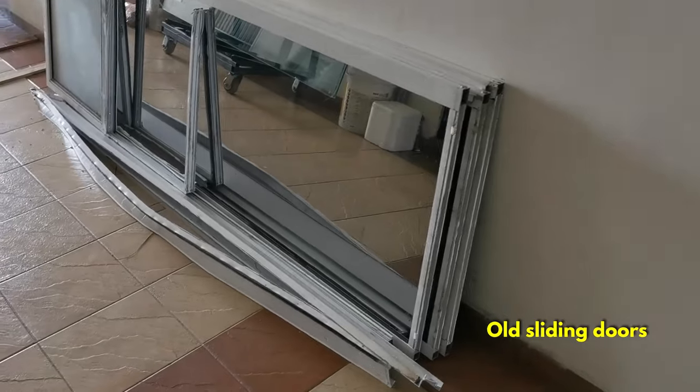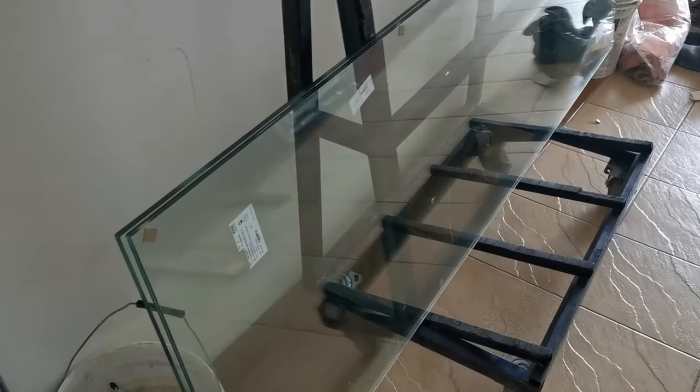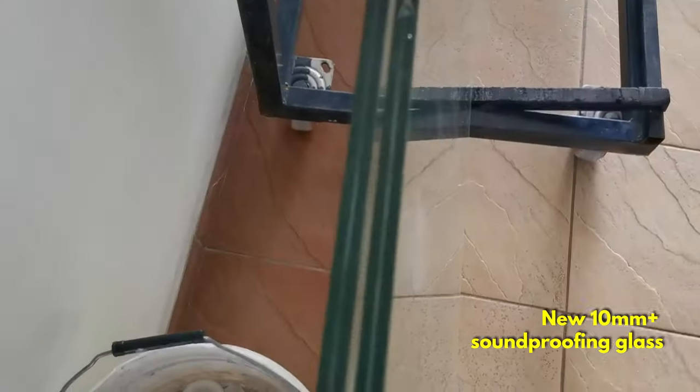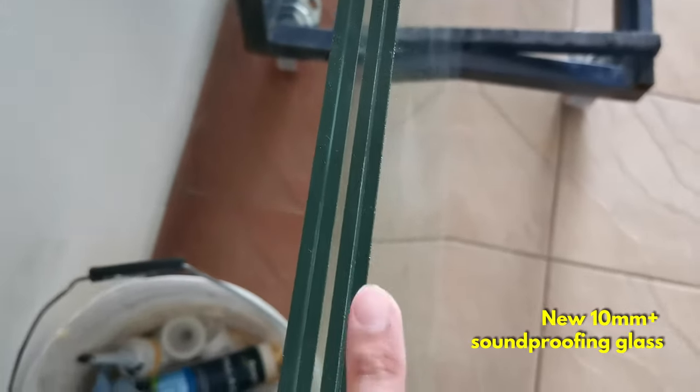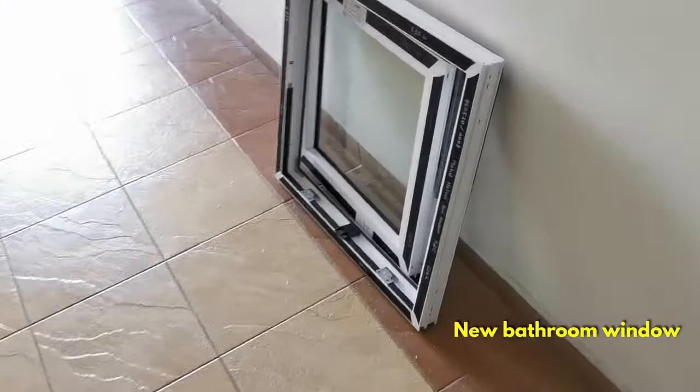These are the old one. That's the new glass. Look how thick it is. It's about as thick as my finger. That's for the bathroom.